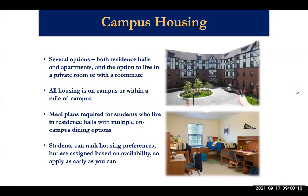So living on campus in St. Louis, I'll let Ray take over and talk more about this, but study abroad students are required to live on campus in Webster Groves when they come to St. Louis, just so you know. But Ray's the expert on housing.